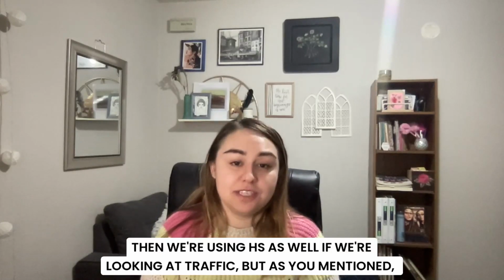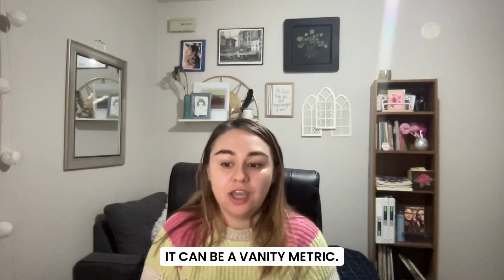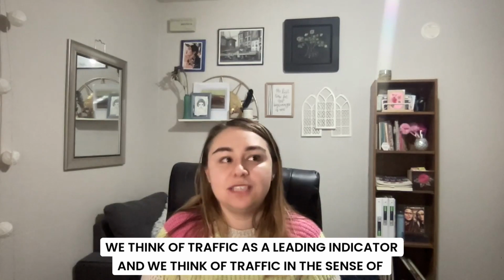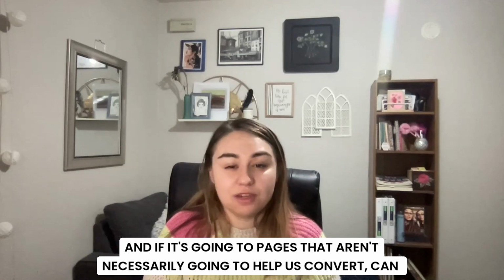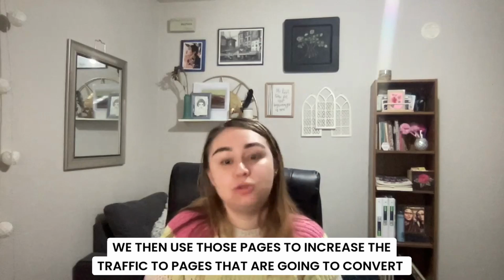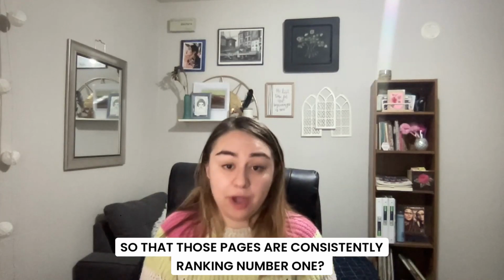Then we're using Ahrefs as well if we're looking at traffic, but as you mentioned, it can be a vanity metric. We think of traffic as a leading indicator, and we think of traffic in the sense of value. Is the traffic going to the right pages? And if it's going to pages that aren't necessarily going to help us convert, can we then use those pages to increase the traffic to pages that are going to convert so that those pages are consistently ranking number one?